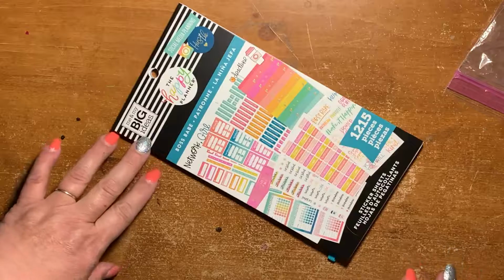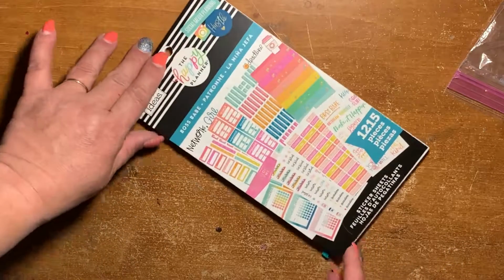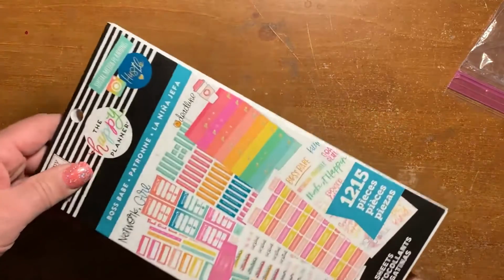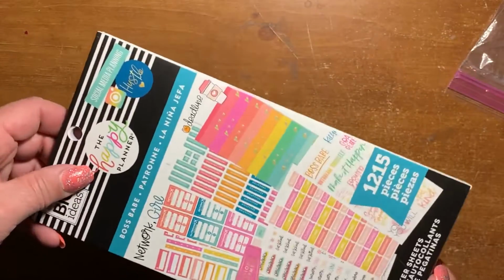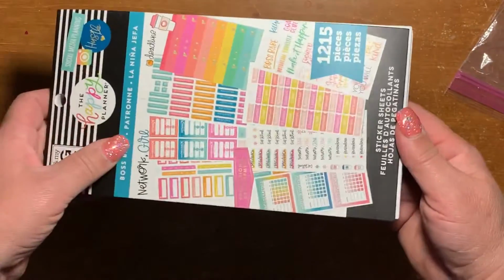So today I wanted to do a flip through of the Boss Babe sticker book. This is the brand new one that just came out on the 20th, I guess. So I'm going to do this as detailed as possible because, no, this is the Boss Babe one.